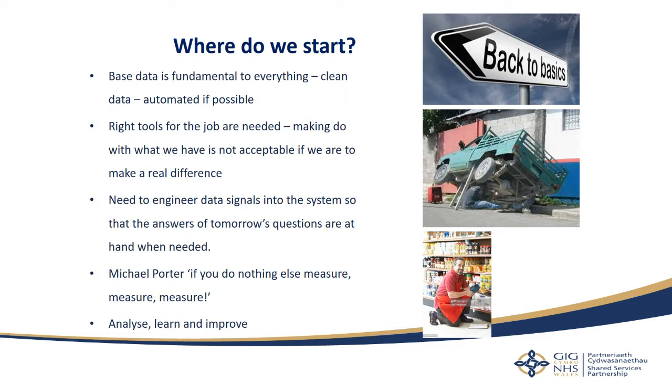And then, as we're at a value conference, lots of Mr. Porter's words echo around all of this, and this one is definitely a good comment that captures what we're trying to do here, which is to measure everything that we can. That will then allow us to analyze it, learn and improve. I'm 100% confident that this will take us into avenues and questions we don't even know we need to ask.